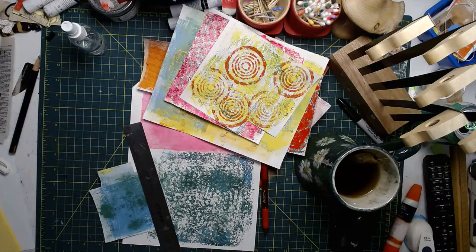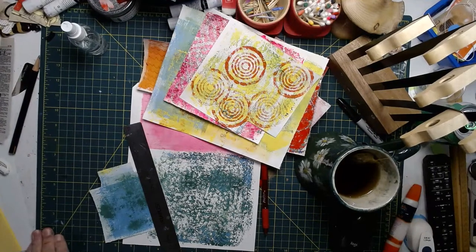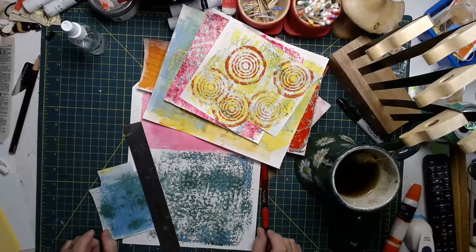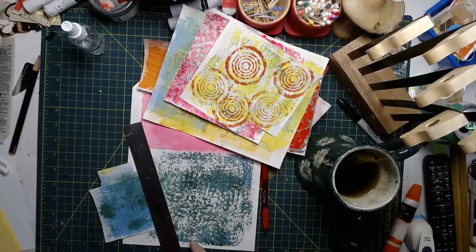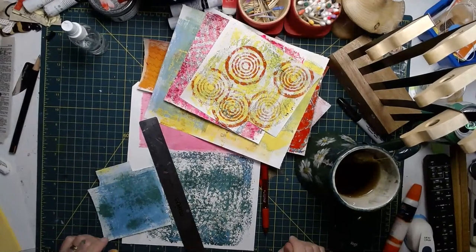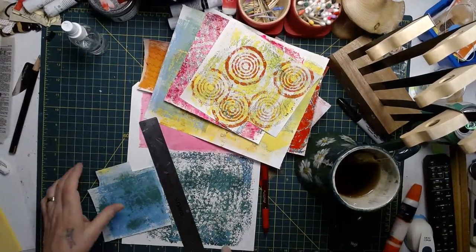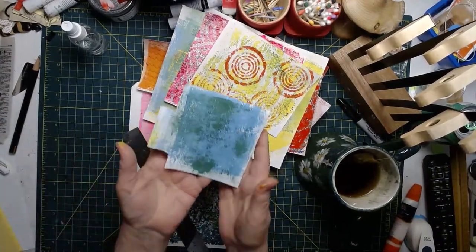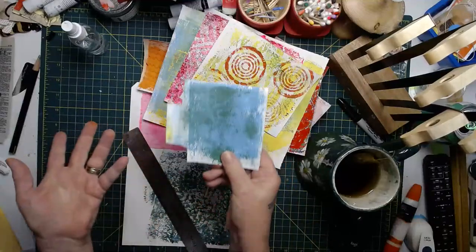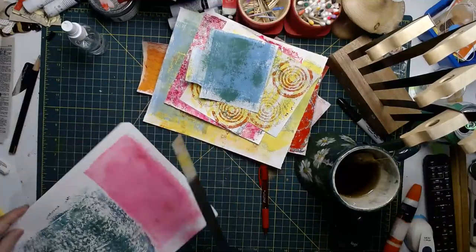Because I can't just make one. Uh-oh, somebody just fell down. Anyway, I know. I like to inspire. That's my reason for living, I think. You use a yellow light when you read? That's awesome. So I keep all this, and then I cut critters and whatever out of it.